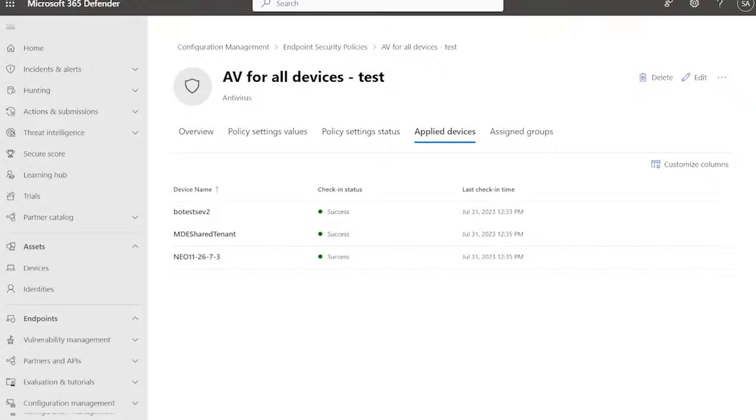Or are there gaps in protection? Okay, this is awesome. So basically, you see immediately that you don't just see the policy in your endpoint management tab, but you also see on the device page, or if you go to the devices, what policies have been set. Exactly. This is awesome.